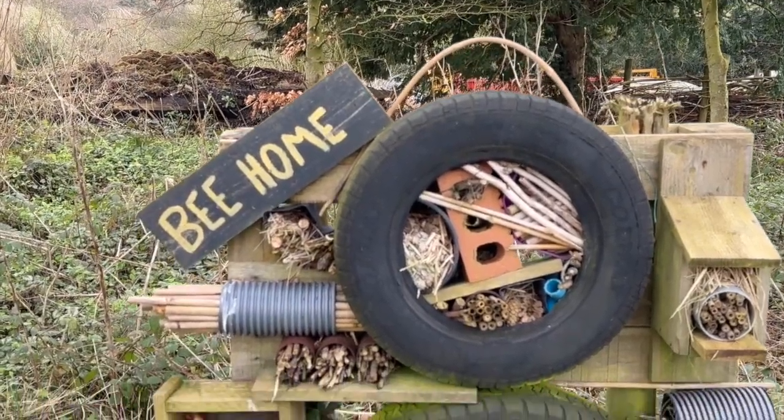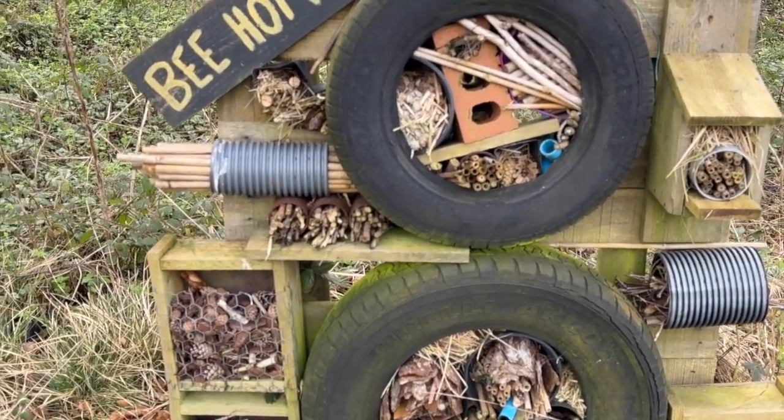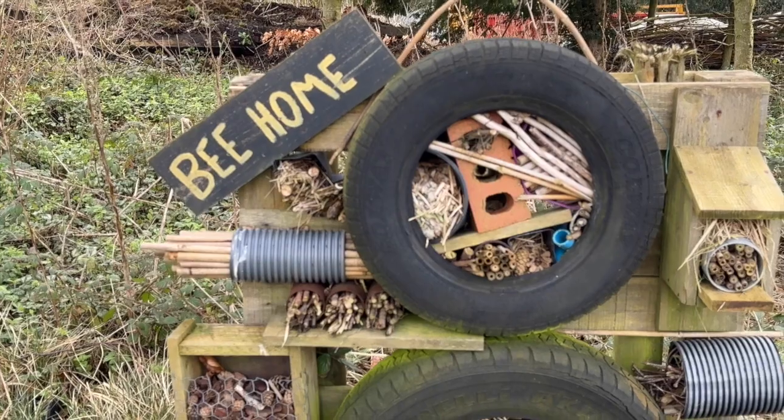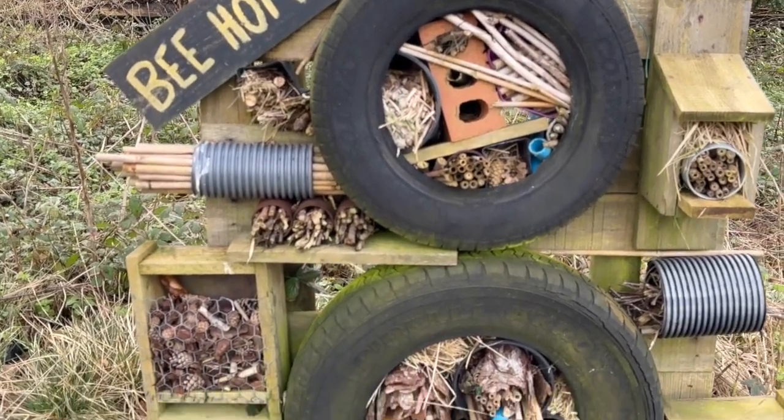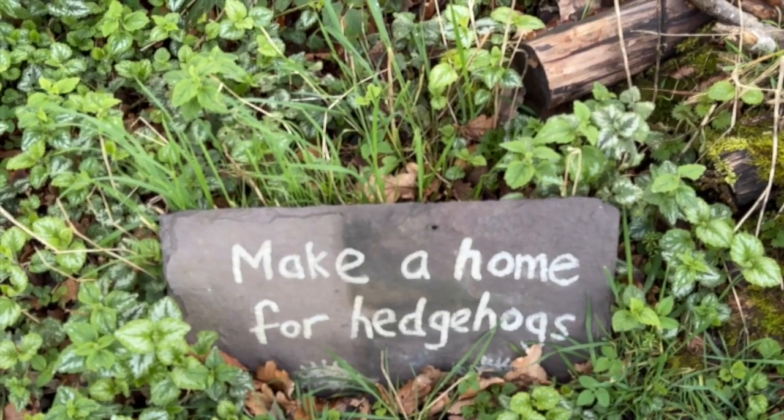Well, we're walking up in the parkland now, out of the way of the house, and we come across a bee home, which is a really nice one. I'm sure the bees would love that. We also got a home for hedgehogs.